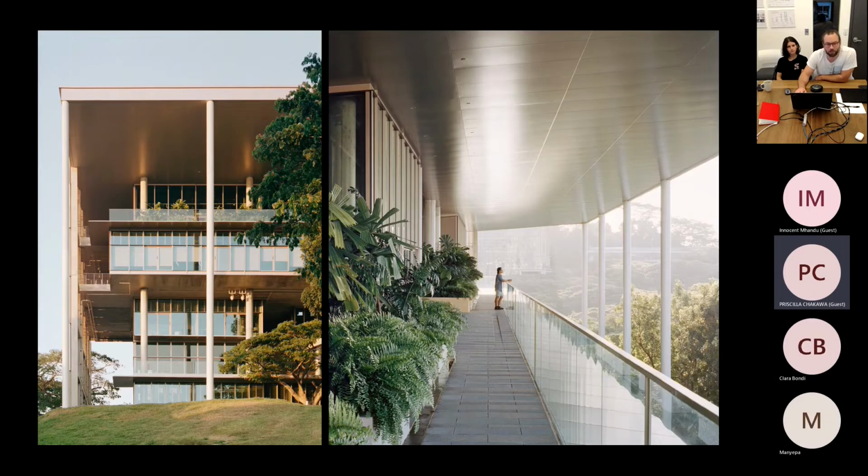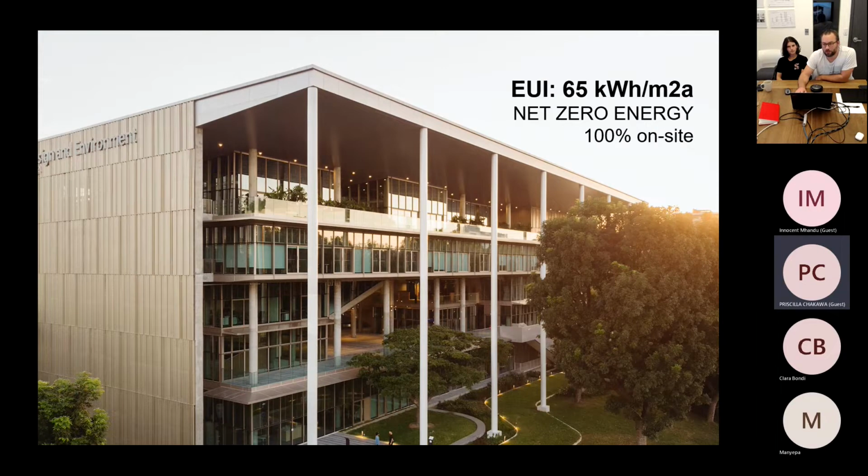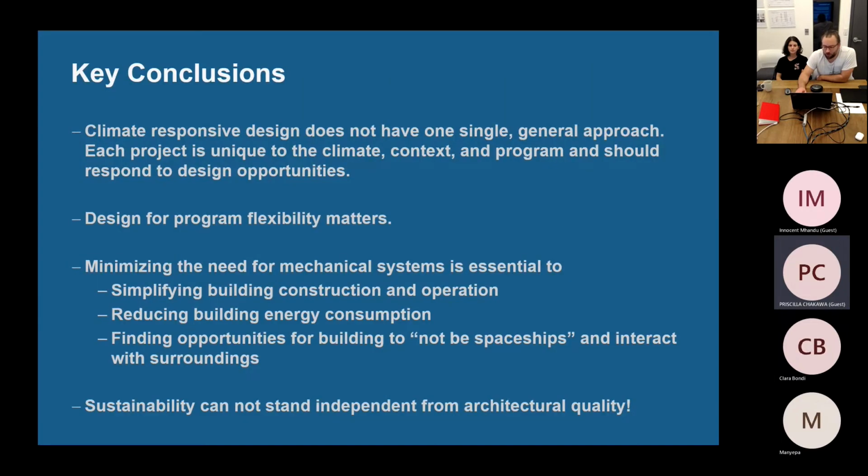So at the end, we have this beautiful building, beautiful views, beautiful climate concept, and a measured EUI of 65 kilowatt hours per square meter a year, a net zero energy building, 100% produced on-site. So we're coming to the end of our talk. For our lecture, we put together a few key conclusions.